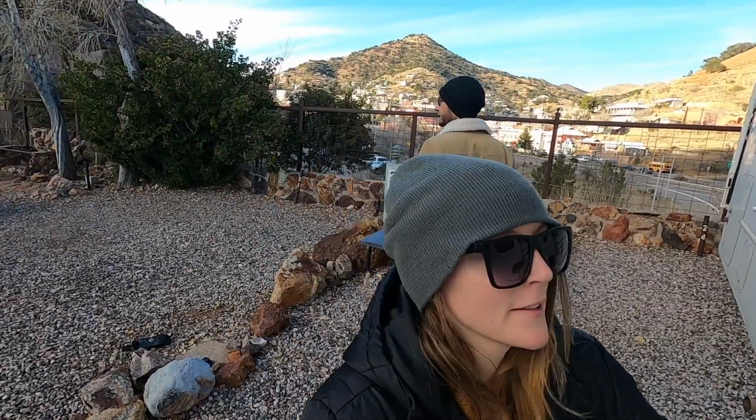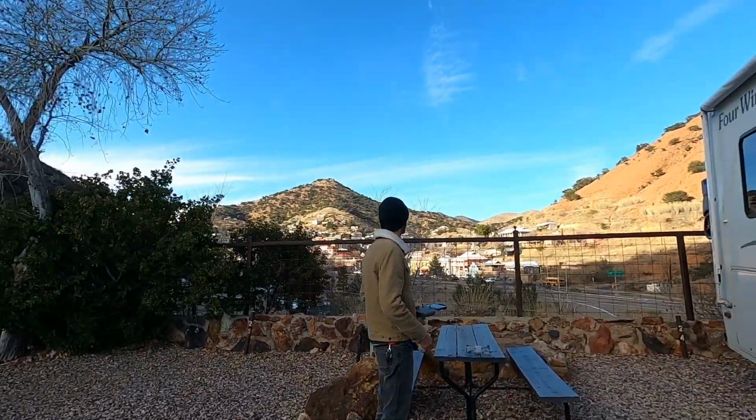So we're really excited. But Luke's getting the drone set up, and we're gonna take you guys over the way and show you our view. So this place is $40 a night or $265 a week. You can also ask for monthly rates. But go ahead and show you guys this view first.